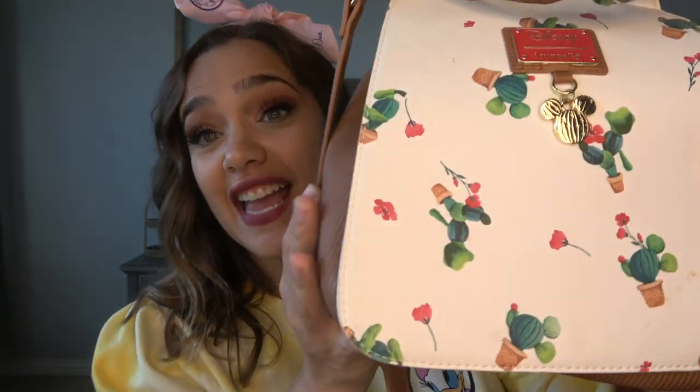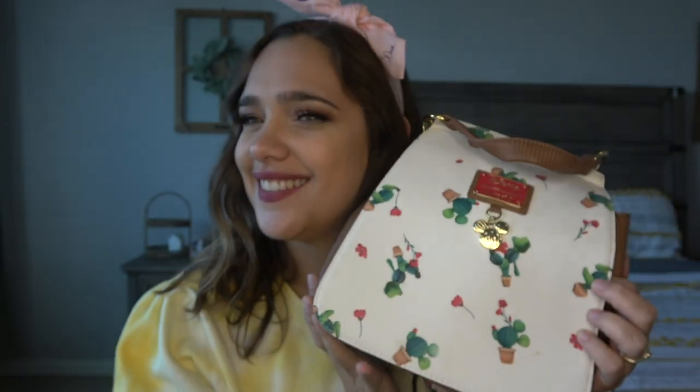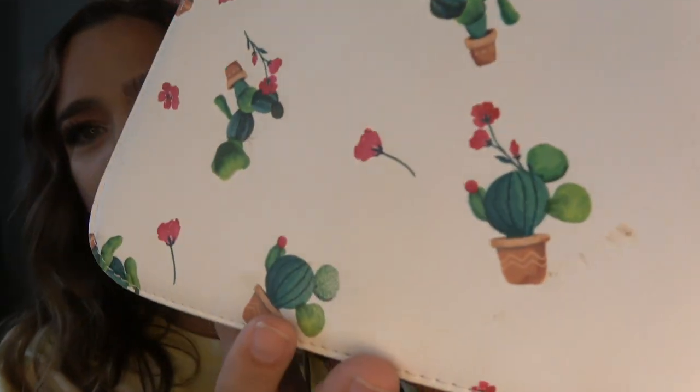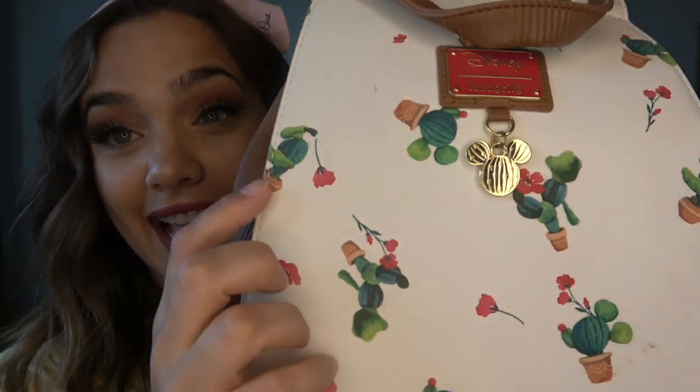My next bag is super random, but I love this bag. Again, one of my original Loungeflies. It's a cactus bag, said the Texas girl. I love cactuses. They get my attention. Not necessarily real ones. I just like depictions of cactuses. Cacti? Cacti. But we've got Mickey and Goofy and Donald on here too, as cacti.